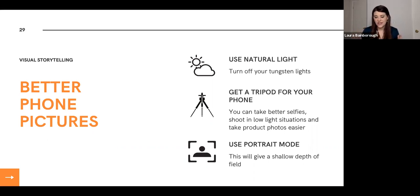And say you're trying to take your own product photos, instead of having to reframe the camera all the time, you can just leave it there and then just change out the product, and it's going to be a more symmetrical photo shoot, basically.